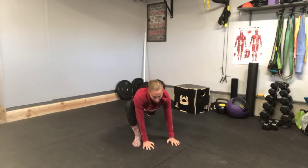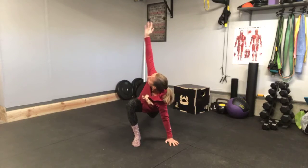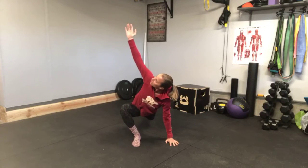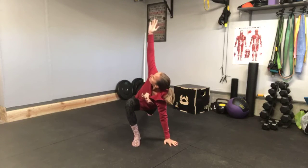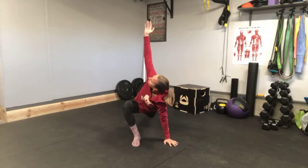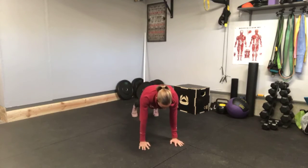And then back down. Arm up. Back leg straight. I'm just kind of moving around. Side's a little tighter than the other side. And then back down. One more time. Arm up. And back down. And back to plank. Hold that position.